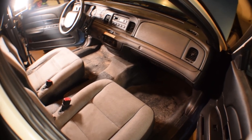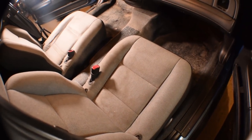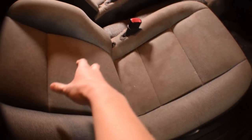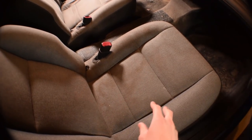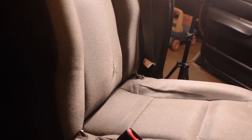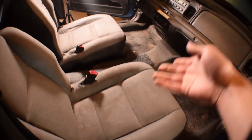And here's a better look at the inside. You can see that, yes, the seats are pretty dirty, but the upholstery itself is in good shape, so that could use a good steam vac, and it should take most of those stains out. There is a small rip on the driver's seat right there, and what I'm going to do with that is just sew it shut so it doesn't get any bigger, and I'm going to put seat covers over both the front seats, because that's what I usually do with my cars anyway.